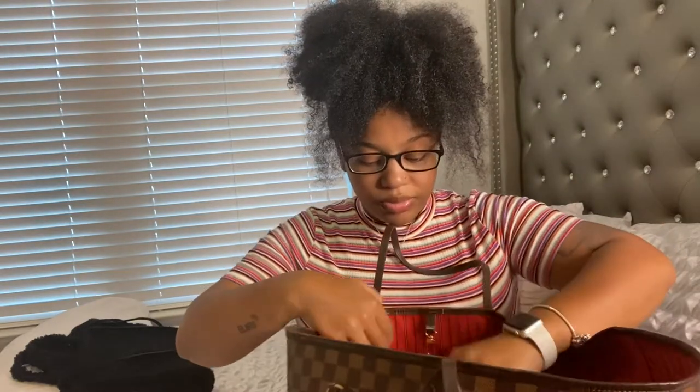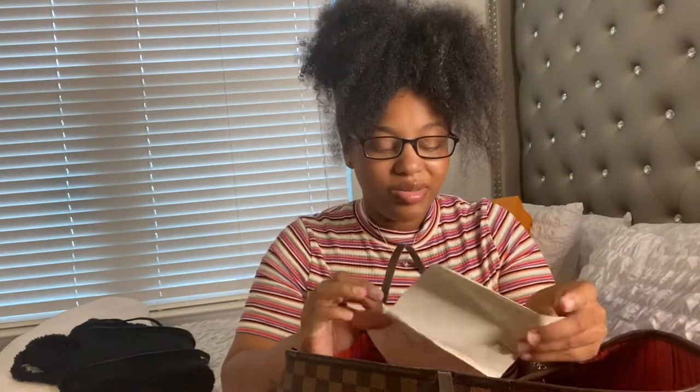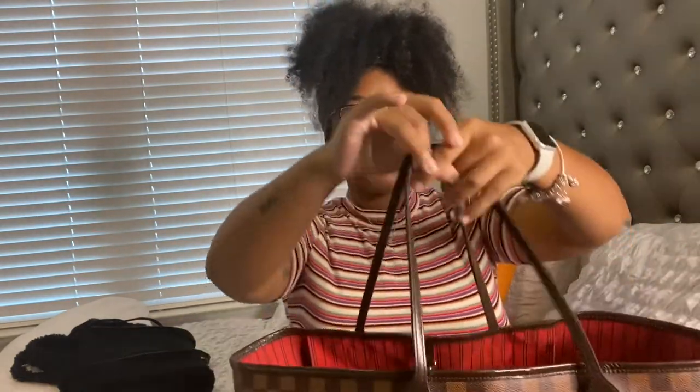So I've been saving my money because I've always wanted a Louis V bag. And it's not really much to it. I just saved my money and I finally had the guts to spend it on a Louis V bag. I don't want to say the price, but I always keep the receipt in the bag, not that I care if people think it's fake. I just always keep the receipt in the bag. You never know. So this is her.